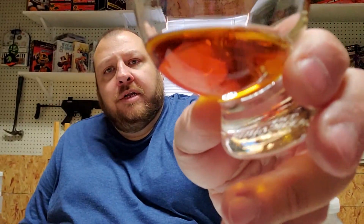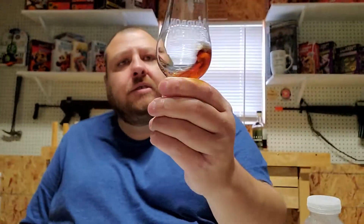So adding some water to it. Again, I've done the water thing, so not going to let this sit for 10 minutes like I normally would. Matter of fact, normally I would be spending a lot of time sipping on this, smelling this, nosing it. So, the water didn't change the color too much on this. Didn't really change the legs on it too much either. It's still pretty thick and molasses-like, pretty sticky.